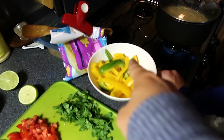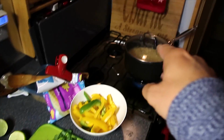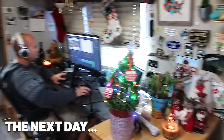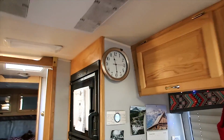Now we're cooking dinner. Mexican. Peppers, tomatoes, avocado, cilantro. Mexican quinoa. And some black beans.